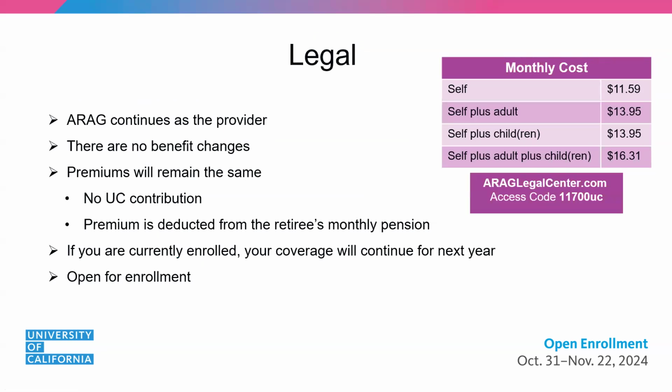For the legal plan, ARAG will continue as the provider for next year. There are no benefit changes. The premiums will remain the same, listed in the upper right-hand corner. The premiums are deducted from the retiree's monthly pension check. If you're currently enrolled, your coverage will automatically continue. If you're not enrolled, it is open for enrollment.